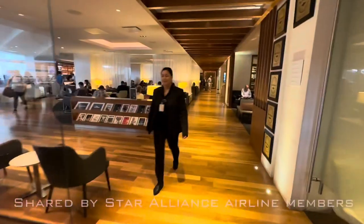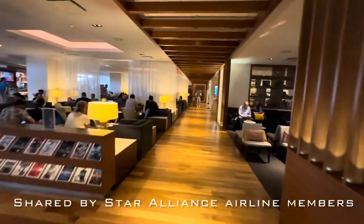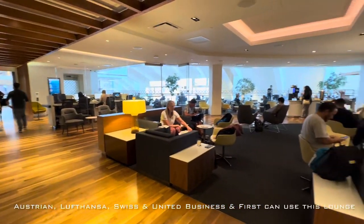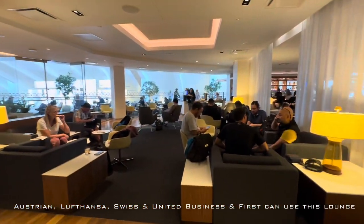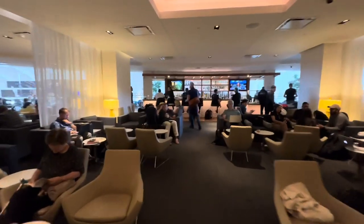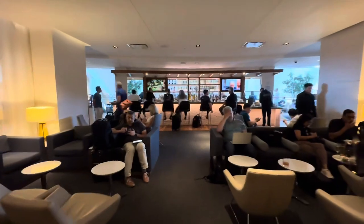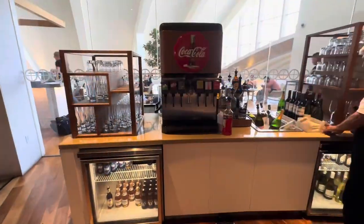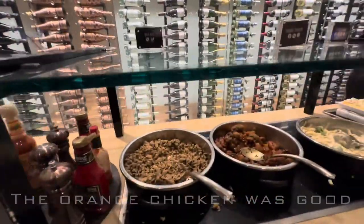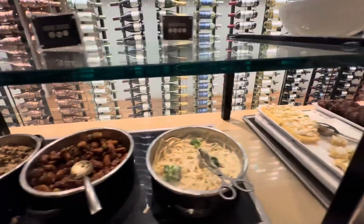So let's start with their business class lounge at LAX. This lounge is shared by the Star Alliance. So if you're flying on Austrian, Lufthansa, Swiss, or United, you can use this really nice lounge at LAX. And as you could see, there's a pretty wide selection of food and beverages where you can help yourself.